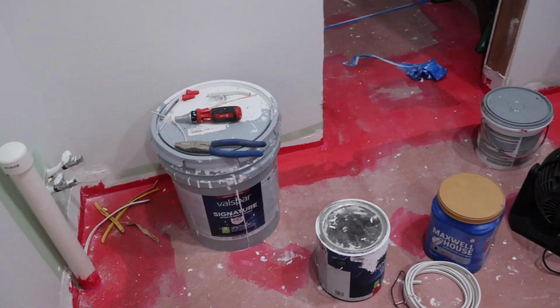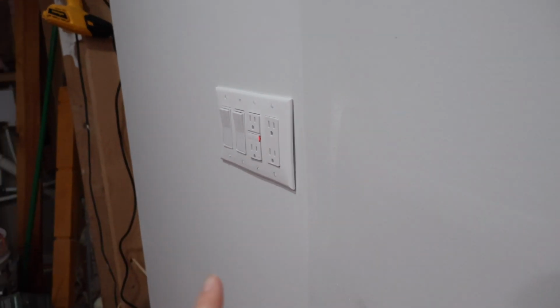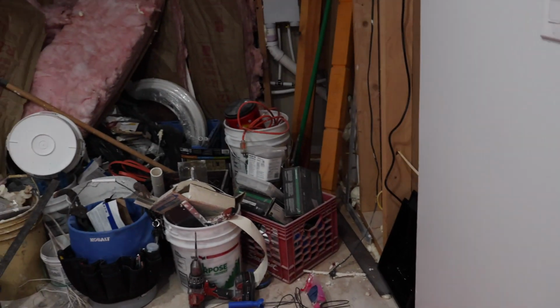When I left this morning, there was no paint, there were no outlets, there were no finishing touches, and just being at the point where we have some finish things going on is pretty fantastic. So very excited to see that.